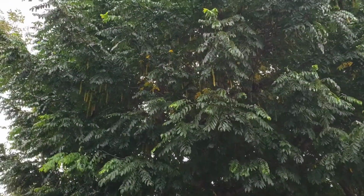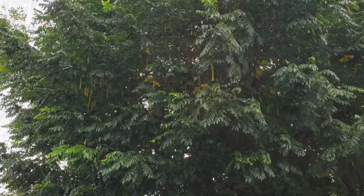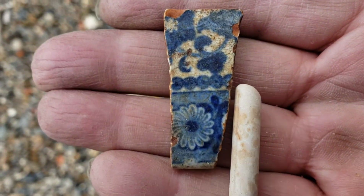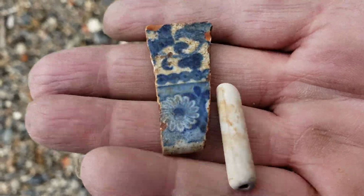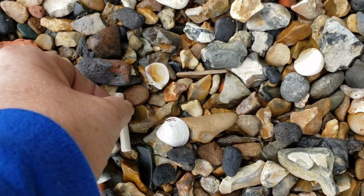I don't know what kind of tree that is, but see those yellow things hanging down? Pretty cool. More blueware and another pipe stem. There's another one.